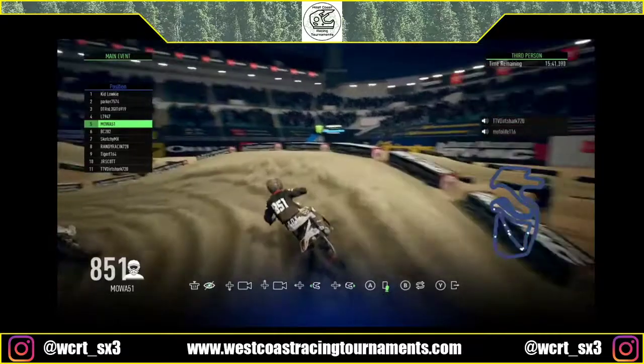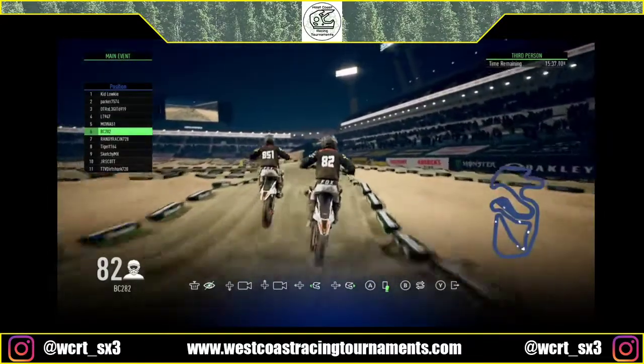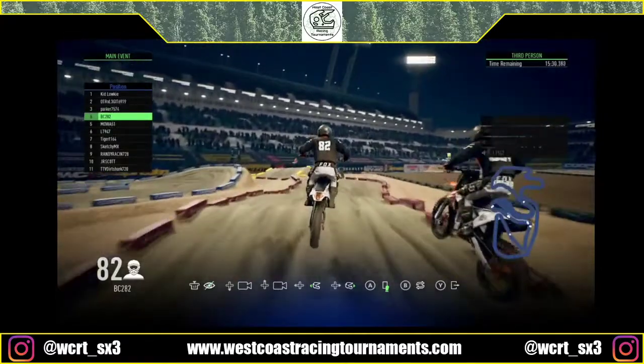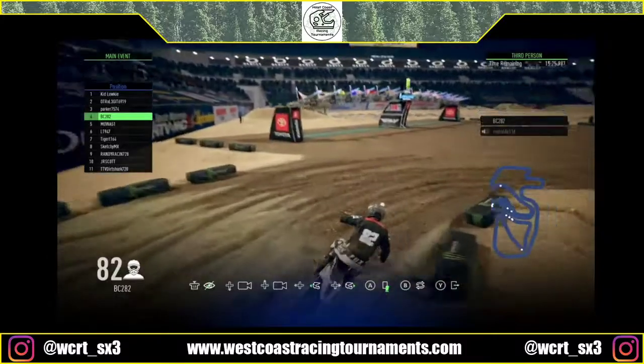And you got BC282 on the back of his teammate there, catching up to the two battling. It's now a three-way battle for fourth. Moa up the inside. LT gets shuffled back, losing 2 spots. That is not good. Not what he wants to have happen. But I know he's not going to let that go easy.